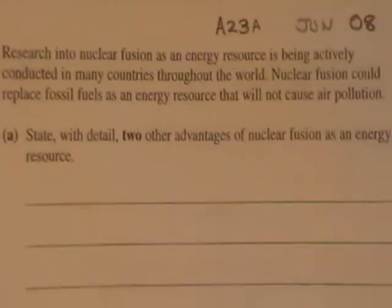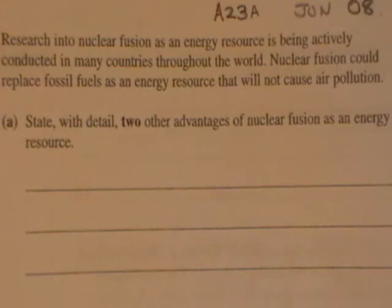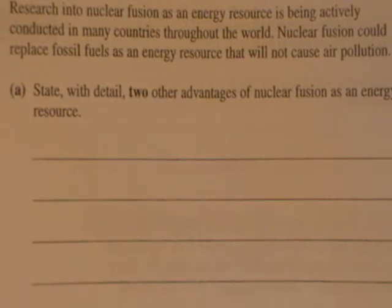This question has come up in recent papers just before this. Twice already in recent papers, so it's a question that the examiner is looking at for quite a lot, and the answers have always been that there's an almost limitless supply of fuel, or an abundant supply of fuel, and secondly that there's no long-lived nuclear radioactive waste. So no long-lived radioactive waste. So they're looking for 2 of those advantages with detail.